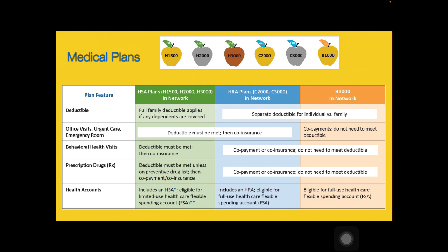Also, with all plans, you'll notice that you can contribute to a flexible spending account for qualifying medical expenses. However, on the green HSA plans, they are limited use for dental and vision until you meet the IRS defined deductible. Then it can be freed up to use for any medical as well.